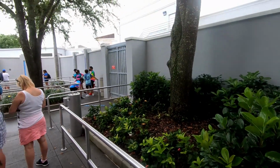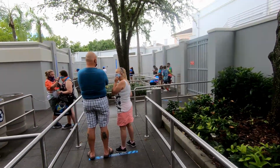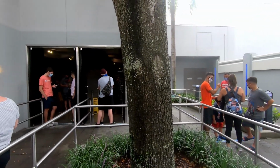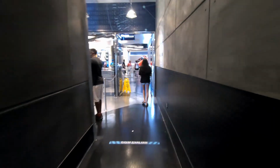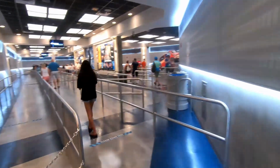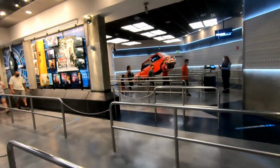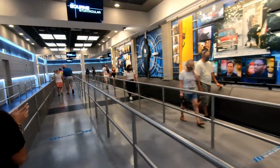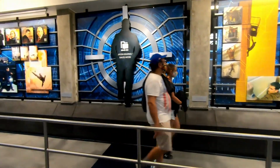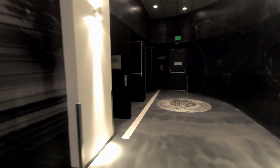So here's the back of the Bourne Stuntacular line, and you can see people are really, really well spaced out, which obviously I'm pleased about. It's really good. Hopefully we'll be in soon. Okay, now we're in the building at least. Scanned us in.